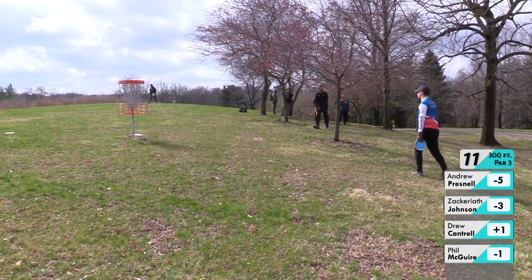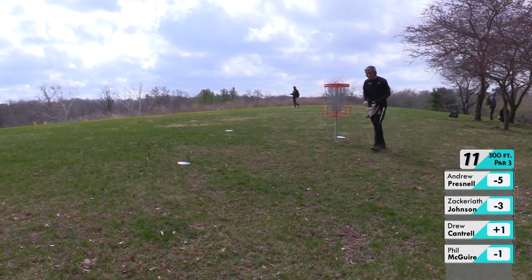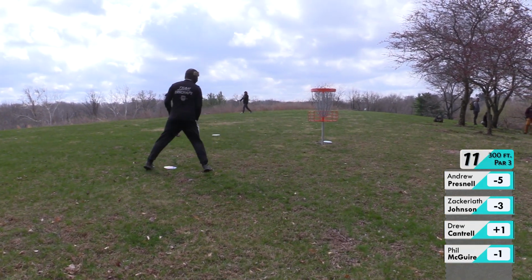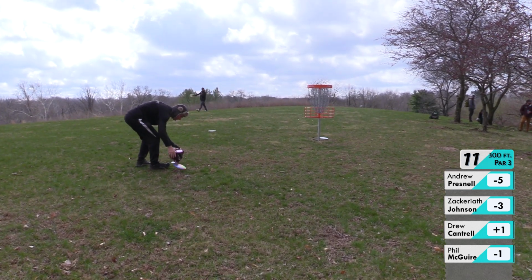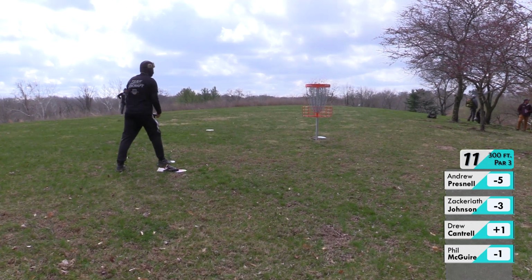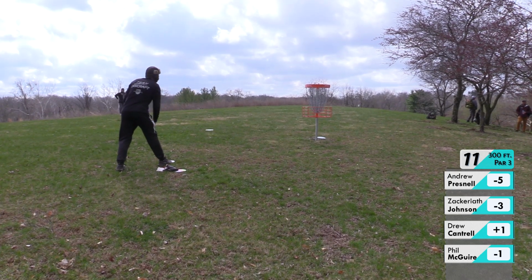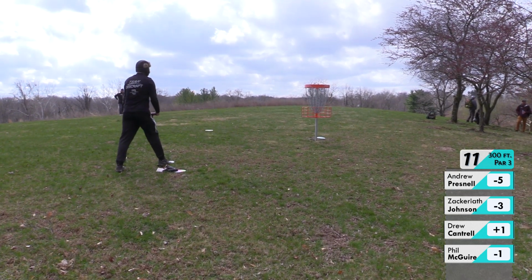That was interesting. I don't really know what happened. A lot of pace on that putt, but it looked like it was pretty centered. Yeah, I don't remember exactly how the wind's blowing either. I wonder if it's blowing in a way that pushed it out of the basket. Yeah, it's definitely blowing. You can't really tell right now because there's not a lot going on. It's just open, but the wind is definitely gusty.